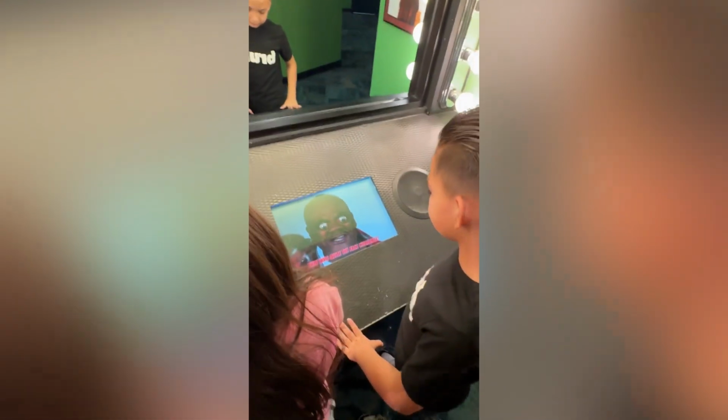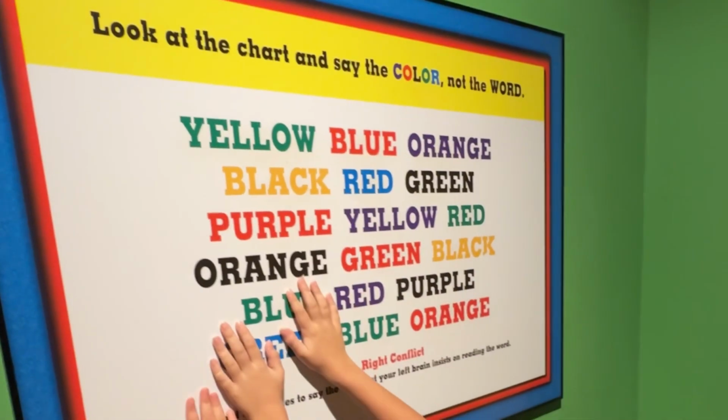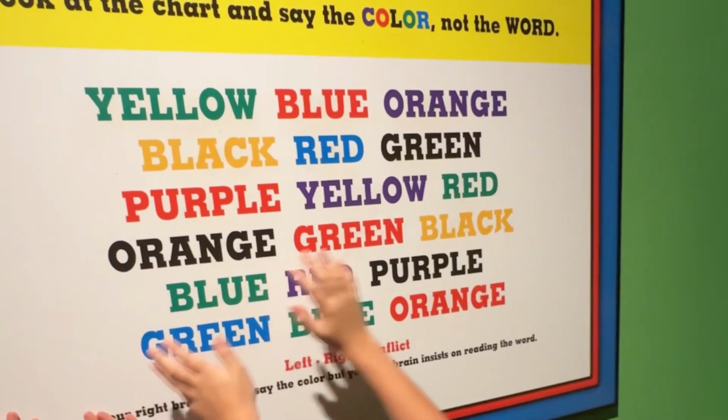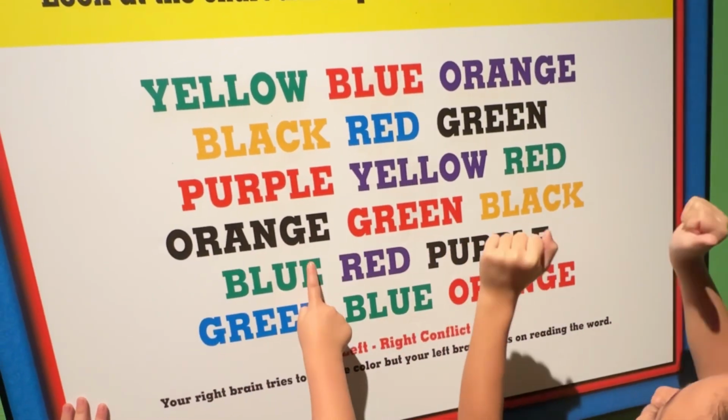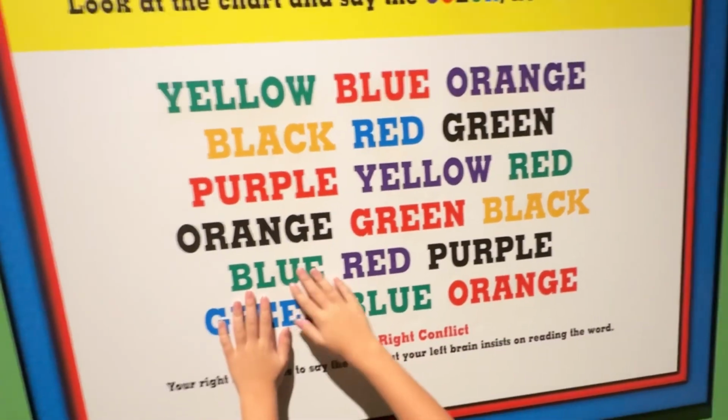Create the face challenge. Face challenge madness. Ew. Oh, jeez. I can see you on this side. I mean, red. That purple. That green. Orange. I mean, not orange, black.